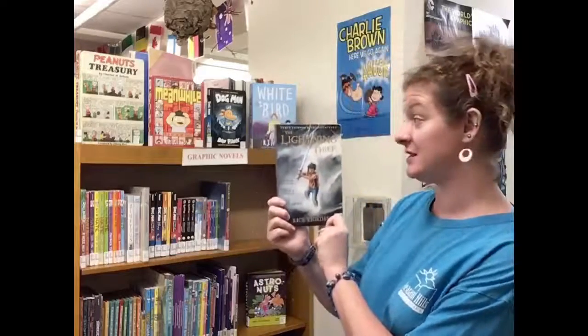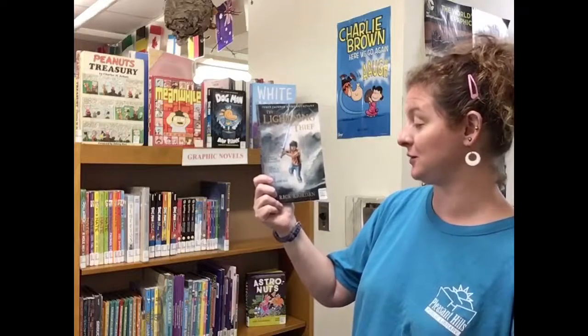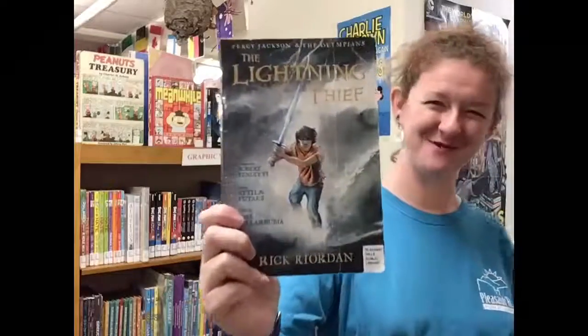Here's the first in the series, Percy Jackson and the Olympians, The Lightning Thief, adapted by Robert Vendetti, art by Attila Fatuco, and originally written by Rick Riordan.